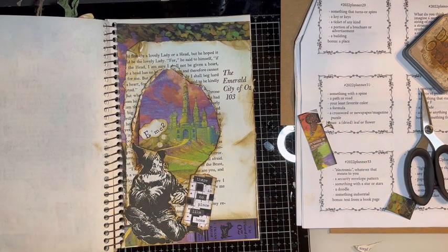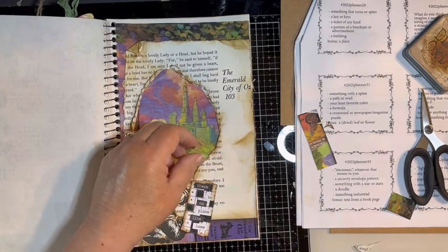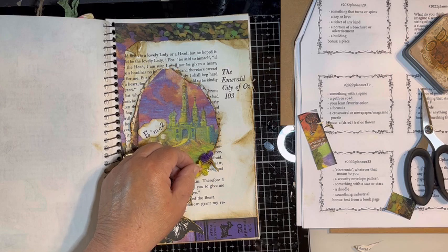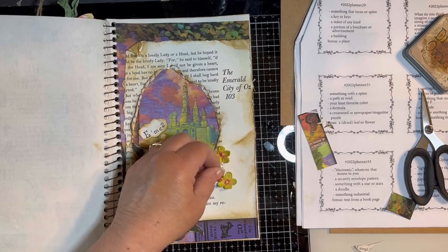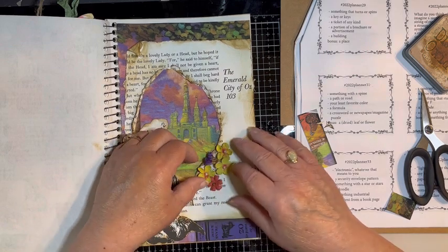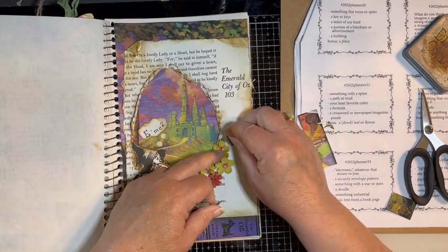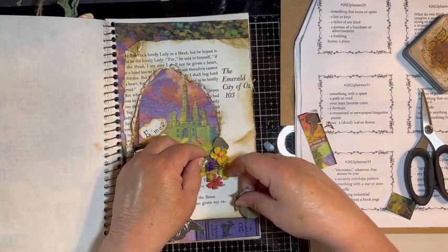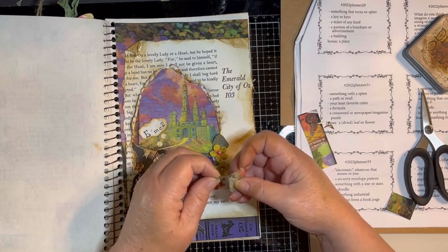But first, I want to figure out how I'm going to do these flowers and leaves. I kind of wanted to cascade them around the hole a little bit. And I've got several colors that kind of go with the background. And I guess I should pull these off. And like I said, this is just eucalyptus, which is going to make this page smell really good.